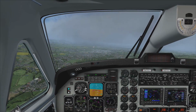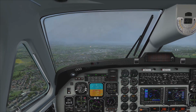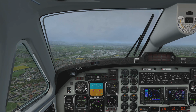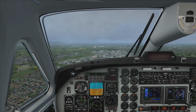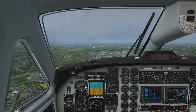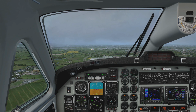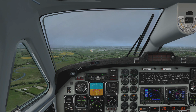Gear down. The wind seems to be dropping. Could it be my lucky day? Thousand feet. So far so good. Oh crikey, not again. That must be on the ground. Well, I'm going to go for the landing.